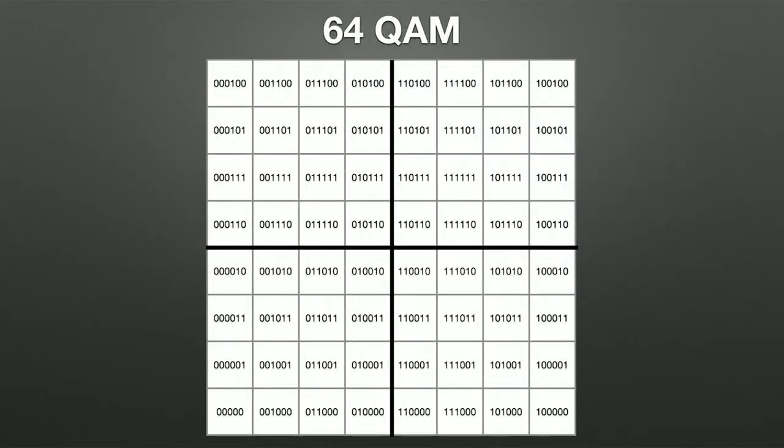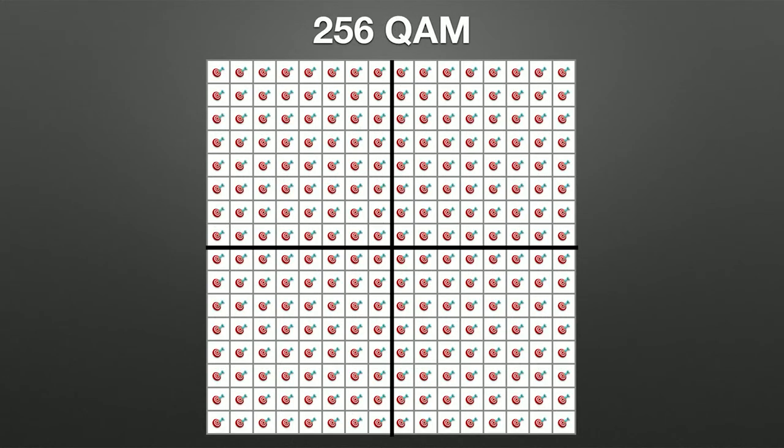How far can we take it? At 64 QAM, we're at plus or minus four levels of phase and amplitude change, representing 6 bits of data with each transmission. This is the top-end modulation for 802.11n. In 802.11ac, we gained 256 QAM, which takes us to a 16 by 16 grid, 8 shifts in each direction for phase and amplitude, and 8 bits per symbol. This is the most complicated data encoding within the Wi-Fi spec today.